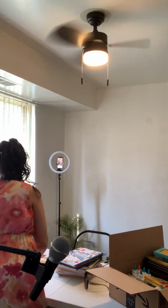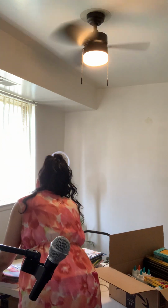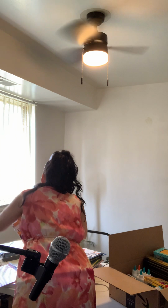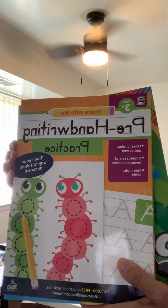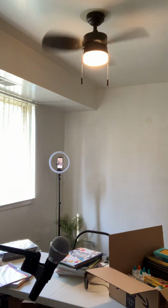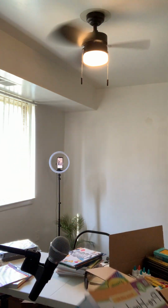And then I have also a pre-handwriting practice book. Pre-handwriting practice book. So different things that they can work on inside the book.